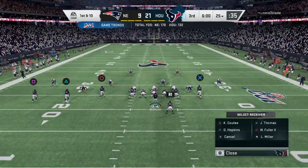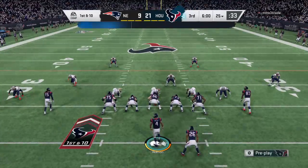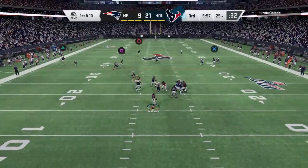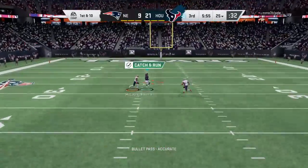Watson will bring up the Texans here, first and 10 at their 25-yard line. Out of the gun, Watson. He's going to fire one deep, middle of the field.